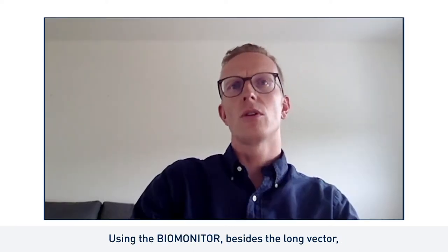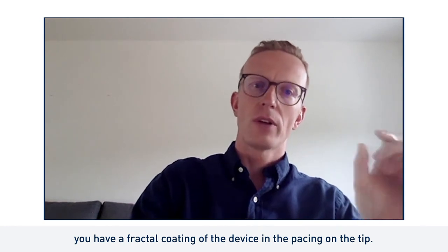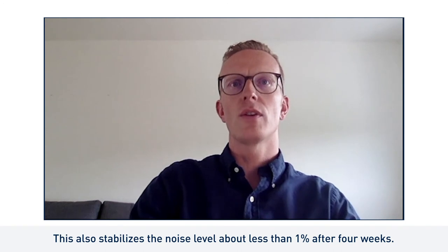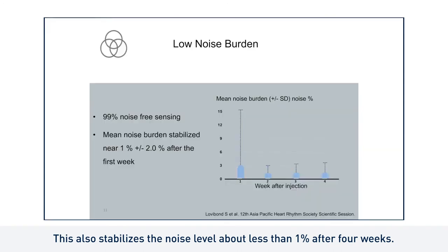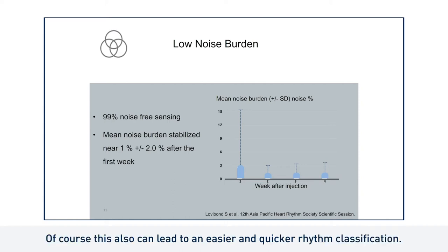Using the BIOMONITOR, besides the long vector, you have a fractal coating of the device on the base and on the tip, and this also stabilizes the noise level to less than 1% after 4 weeks, which is quite a good result. And of course, this also can lead to an easier and quicker rhythm classification.